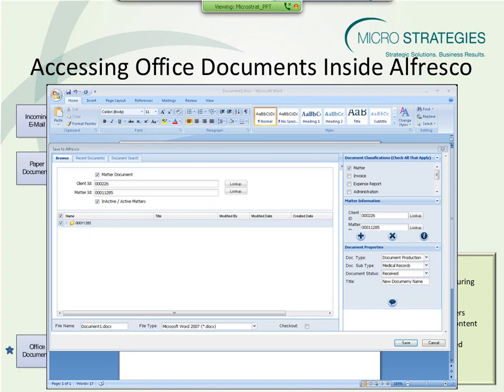This one says client and matter. Some of them will say vendor. Others will turn around and say product or project or deal. But based on your configuration, you've got the ability to look up, grab that folder or site, and then attach the metadata and save the document.